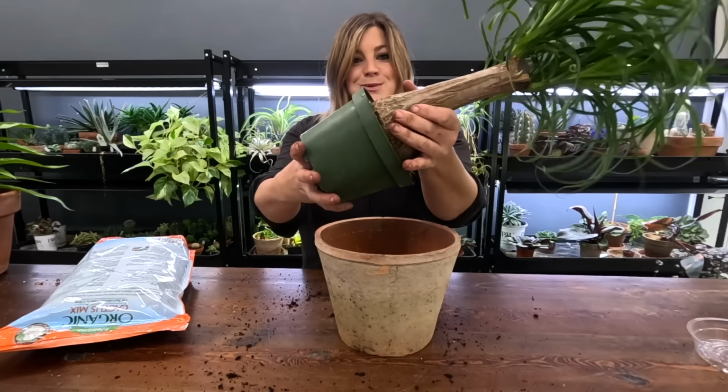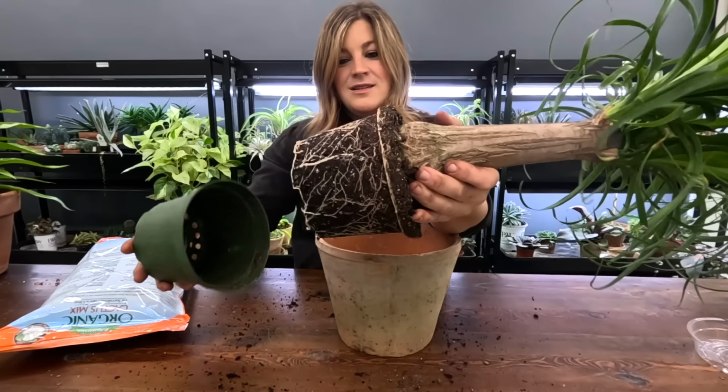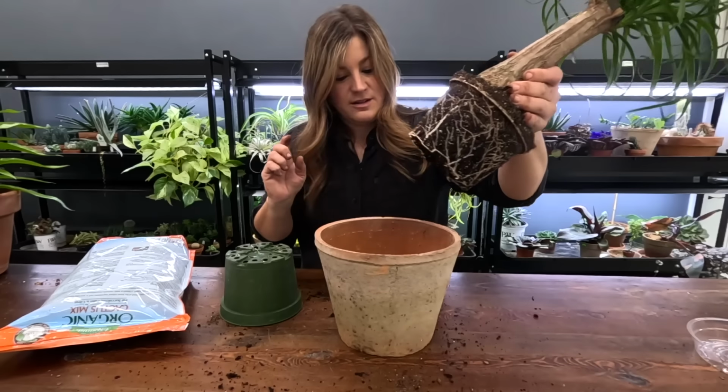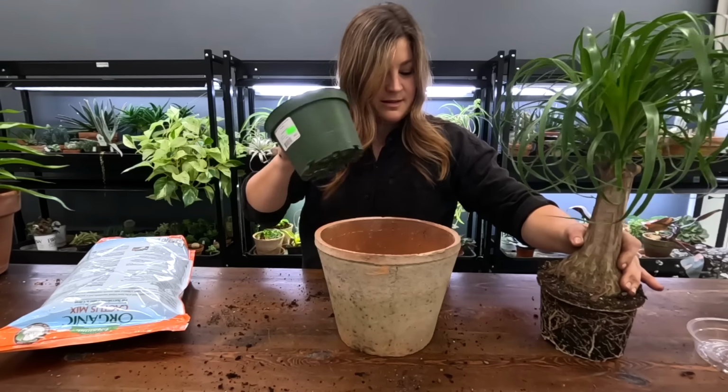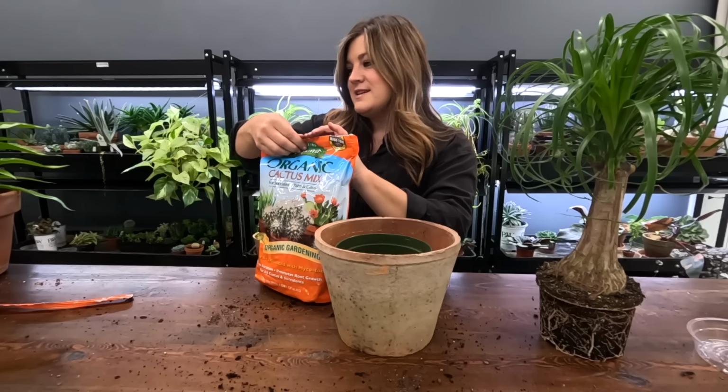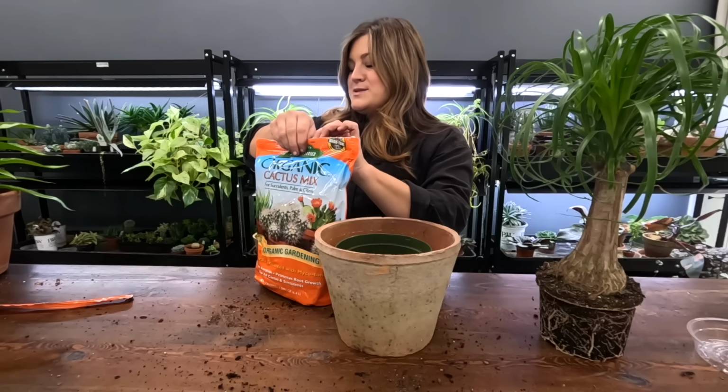Okay, let's take a look at the roots on this one. Healthy. I don't need to do anything to those. Love that. I hope I have enough of the cactus mix. We'll see.